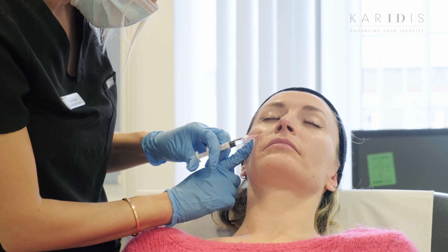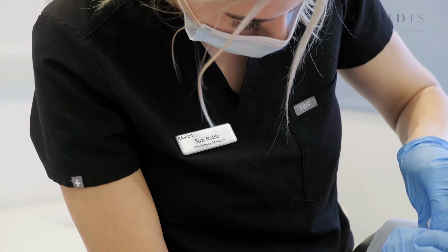Results of the treatment will be seen from about 8 weeks after the first session. So there's 2 sessions, the first one, then the second one 4 weeks afterwards, and then we'll start to see the results 8 weeks after the first session.